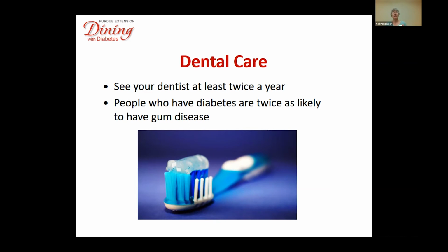Okay, so again, think about it. That vascular system, which I've mentioned many, many times during this presentation, you just can't get that blood adequately throughout the body. And so it causes problems getting oxygen to various areas of the body, and you get a buildup of bacteria, perhaps an infection, leading to things like gum disease.